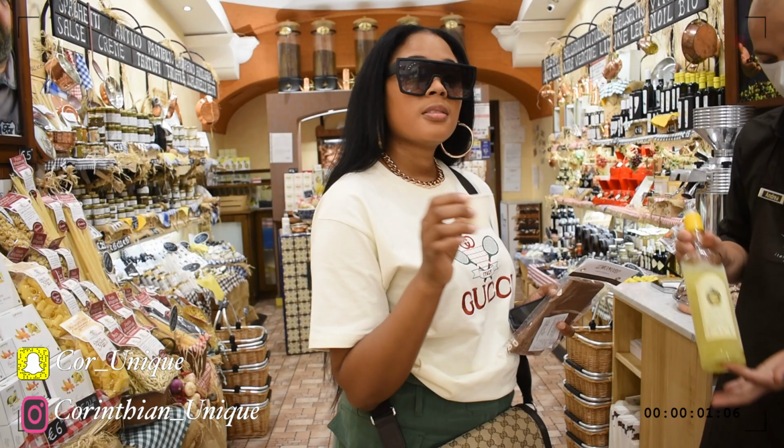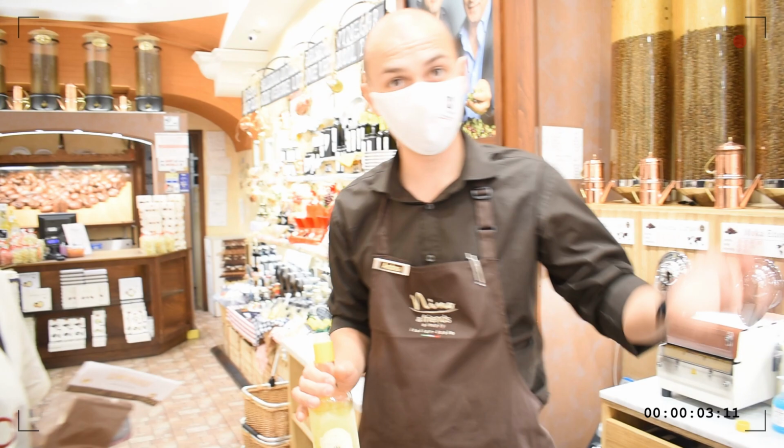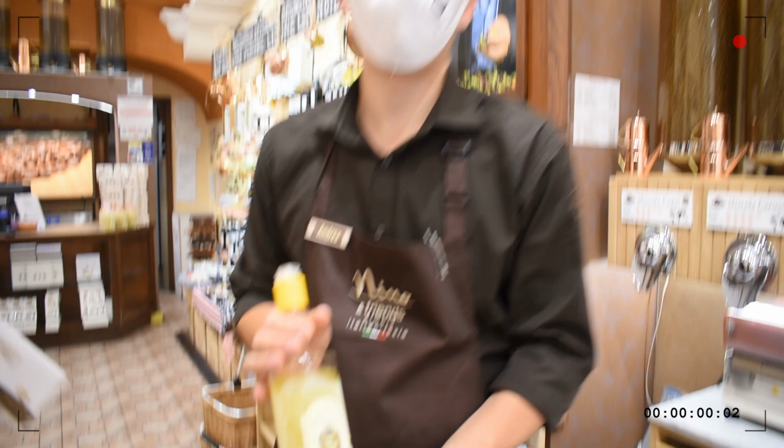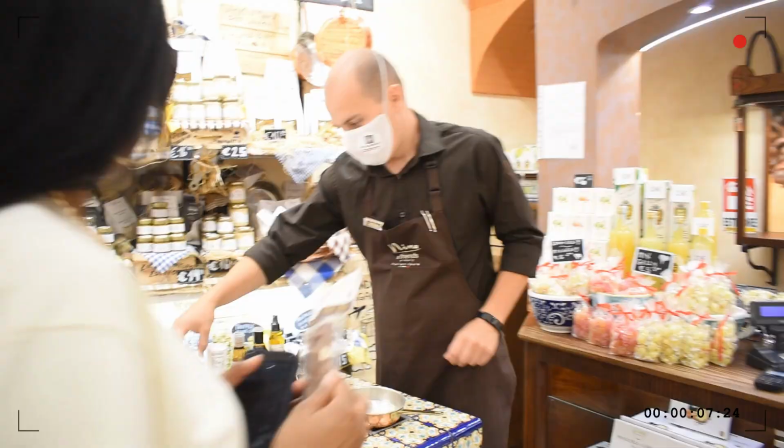Alright, so this is limoncello. This is the typical liquor from this area, from Sorrento area. And we make it just from the peel of the lemon, then a little bit of the alcohol and the water, you know, that's simple. So we just put it all together, a little bit of the sugar, and then we make this kind of special liquor. It's amazing, tastes very strong. And we drink it like Russian people, you know, like that. Put it down. Put your hand like this.